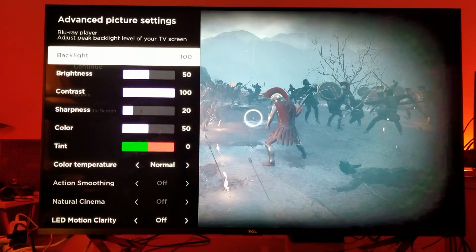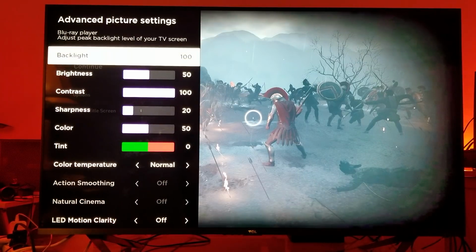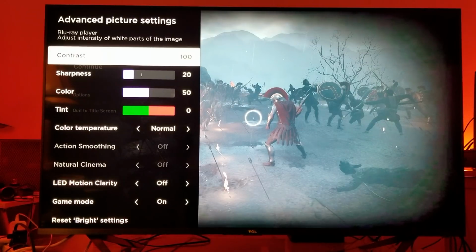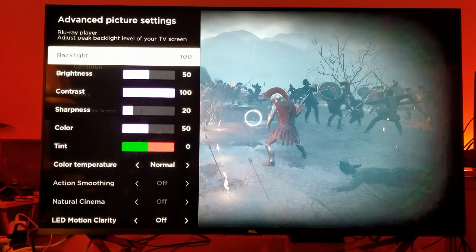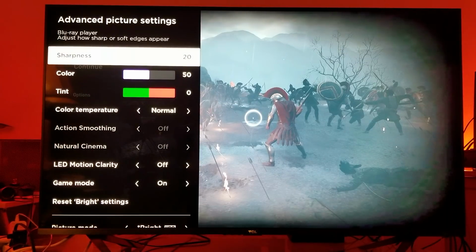Remember, backlit contrast will always be set to maximum. When you are using HDR, the backlit and contrast have to be set to maximum because this is the only way you can activate that peak brightness of nits. Brightness at 50, always. You never move the brightness below 50 or up. You leave it at 50 when it comes to HDR. Sharpness at 20. I feel that in this game running in 4K, you already have good detail. There's really no reason for you to go anything above 20. Leave it at 20.